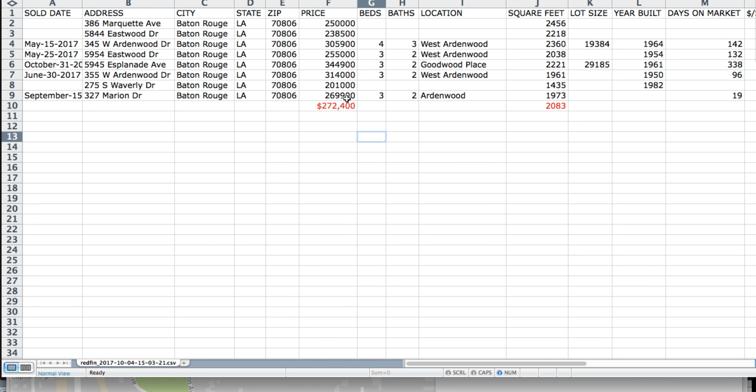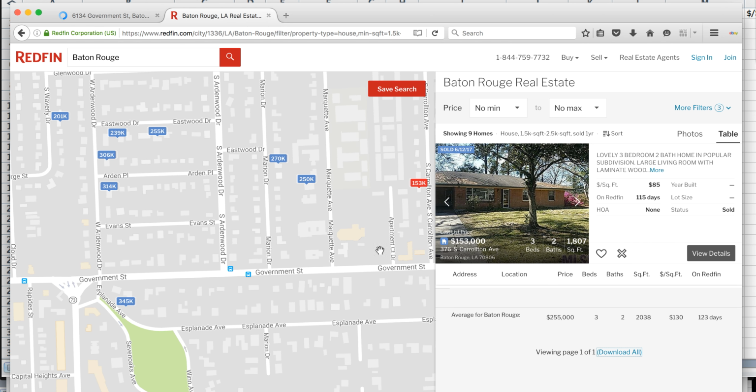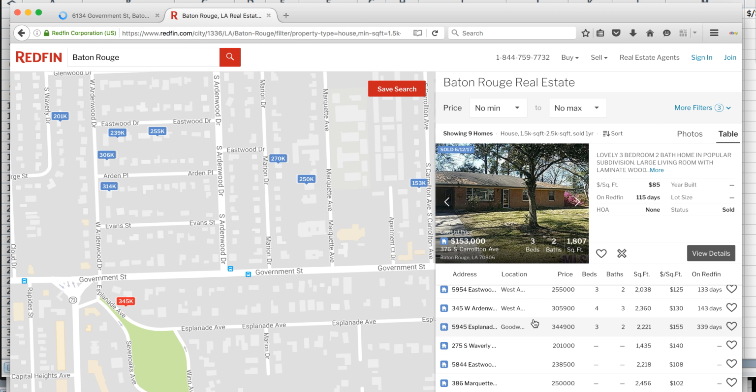So my next lowest is this 201 on Waverly. So let's go back to my Redfin and look for that property. That one sold for 200. There it is. So this one is way over here. Keep in mind, this is up here. We're right around here. So all of these are within our neighborhood, as long as Government Road does not change drastically when you get to the north side. That's a question I have that we'll want to figure out.